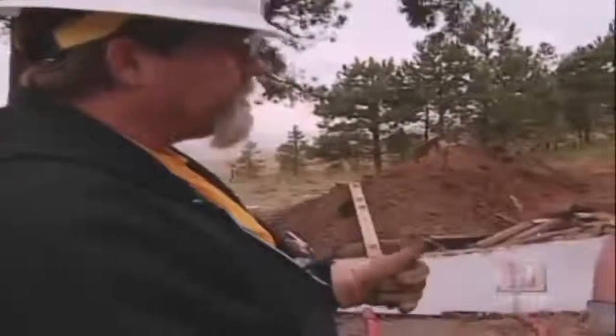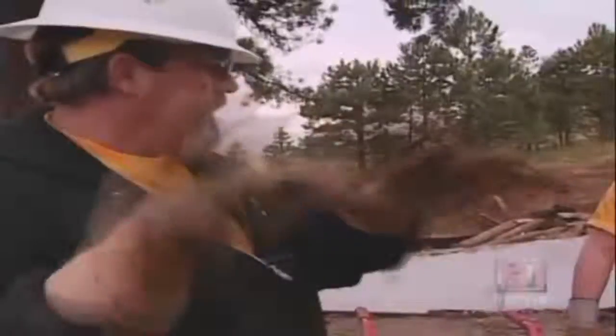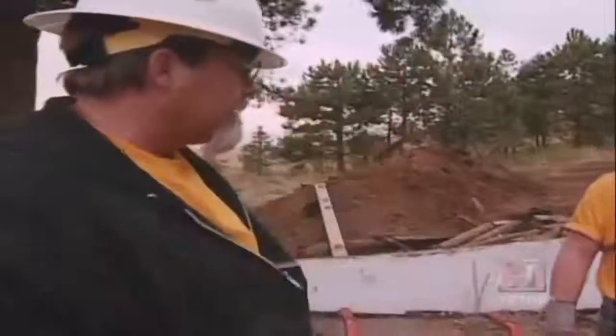Let's load those jacks up. We're done for the night. I want to wrap everything up, and then tomorrow we'll put it on the wheels and we'll take it out of here. Okay, we're safe downstairs. Jack's okay. Coming down. Great.